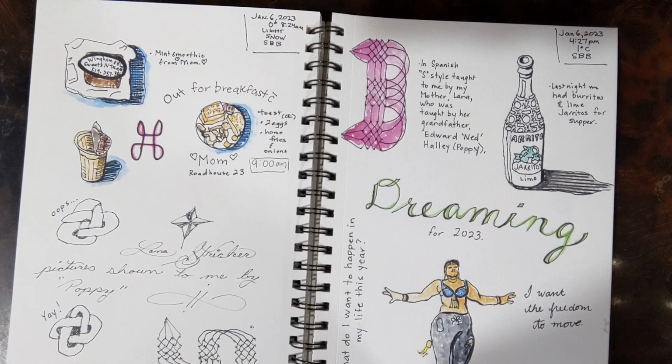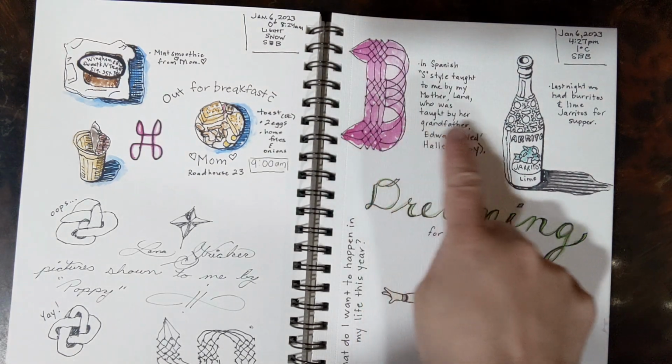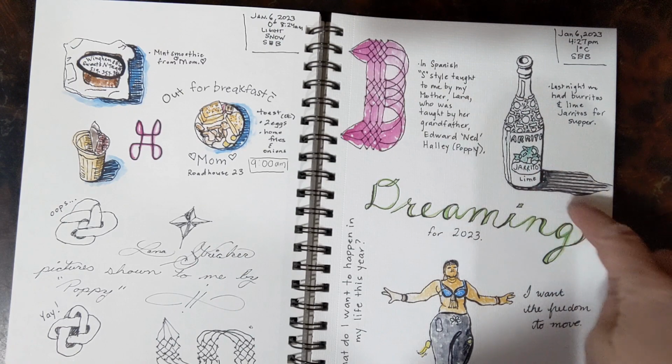Releasing things. I went out for breakfast with my mom on January 6th, and she gave me a little chocolate treat, a mint smoothie chocolate, and it was so good. And then she did a little drawing in here, little things her grandpa, her Poppy, showed her how to do when she was a child, and she drew them in my book, and so that was really nice. I took that and I did a Spanish style B, because my married name starts with a B. And that turned out okay. I would change a little, but that's okay. We had lime Doritos and burritos for supper, so I drew the jar.